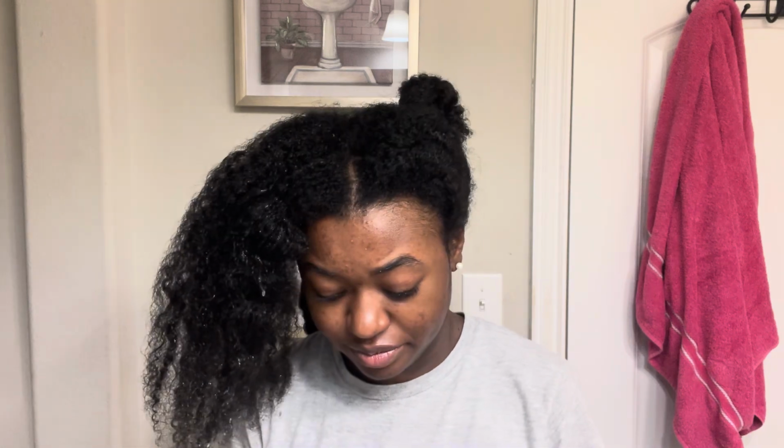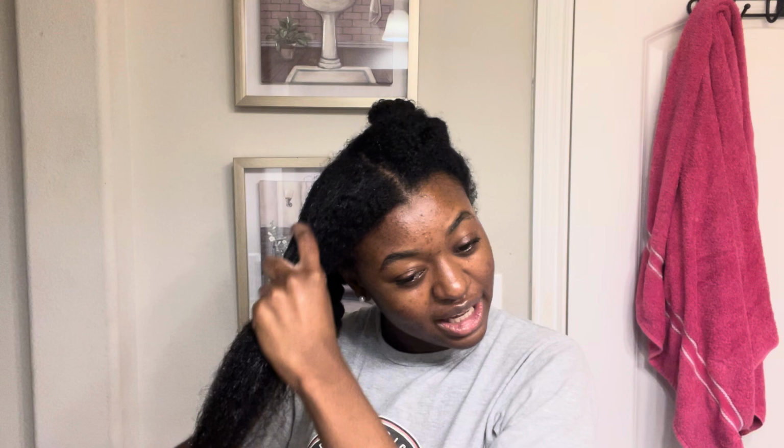And it is expensive to take care of yourself, but it's well worth the investment. And it does take time. Sometimes I'll be in bed just chilling, not even about to sleep. Next thing you know, I'm ready to sleep and I don't have a bonnet on. That's why I invested in a silk pillowcase so that I can just rest my head whenever I want to and not worry about the breakage.